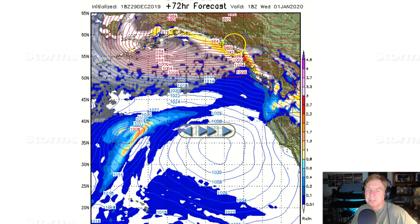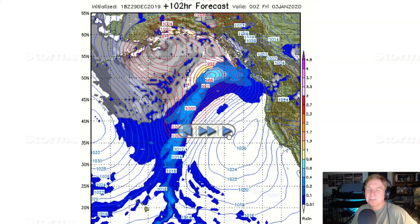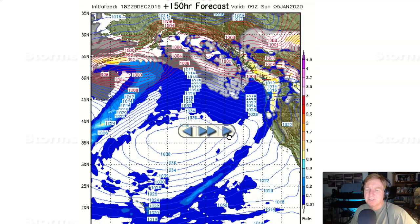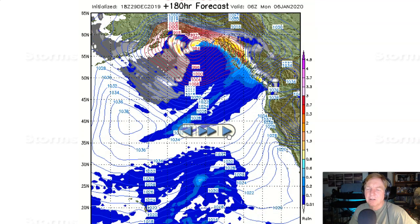We'll just start blasting through this. You see all the precip limited to pretty much the North California-Oregon border and north of there. We're just sort of looking for any hope for snow. It looks like the Pacific Northwest is the place to be. Nothing down even into Tahoe. We're into Sunday, and there we go. So it looks like no significant snowfall expected for California for the coming week.